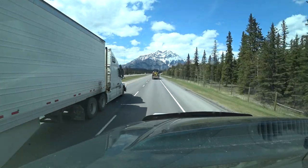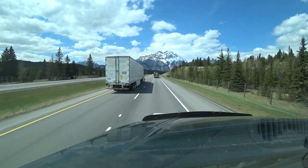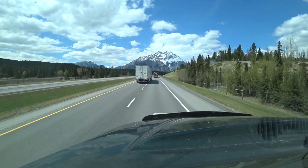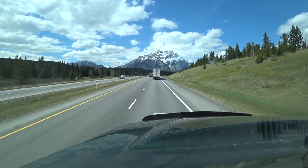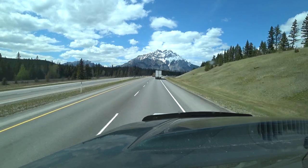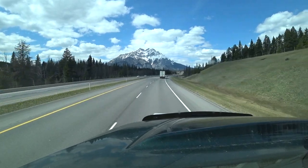Like I said, a lot of people are doing a little more than 90. Well, hopefully the red and blue bears leave them alone, and I've got no worries. Just go to the speed limit and you never have to worry about red and blue bears. Always think bear safety.